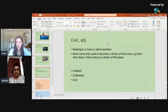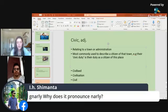I think we've got one that I've had in the comments below. Would you like to have a go at that word and then I'll discuss it maybe?